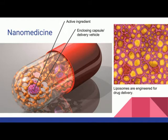Liposomes are made of phospholipids, like a cell membrane. Since the nonpolar tails of the phospholipids are hydrophobic, or water-fearing, they are sandwiched between the polar heads, which are hydrophilic, or water-loving. This creates a container for medical ingredients.